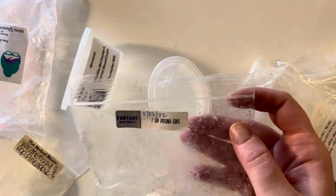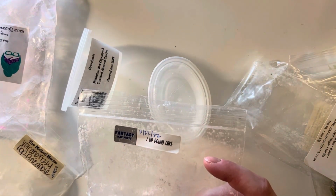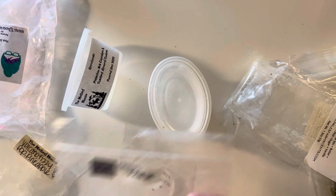I also had 7-Up Pound Cake from Fantasy Wax. This was really good. It was like an 8 out of 10, 5 out of 5 throw. I wasn't sure what to expect, but I really enjoyed that.